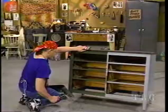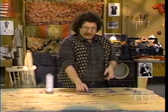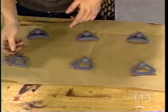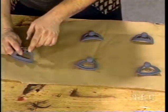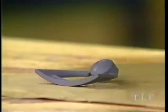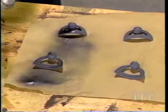While, what is Ed doing? I don't know. What are you doing, Ed? Oh, there's a prompt. We're going to color the hardware here. These are the drop handles on the front of the drawers. Now, see, it has a little knob here, and I want to get the front and the back. But when I turn this over to the back, I don't want to spray in here because that's where the screw goes to attach it, and I don't want to gum that up with paint. So when I turn this over here. Oh, so ingenious. And they're telling me it's time to spray, so I'll spray.